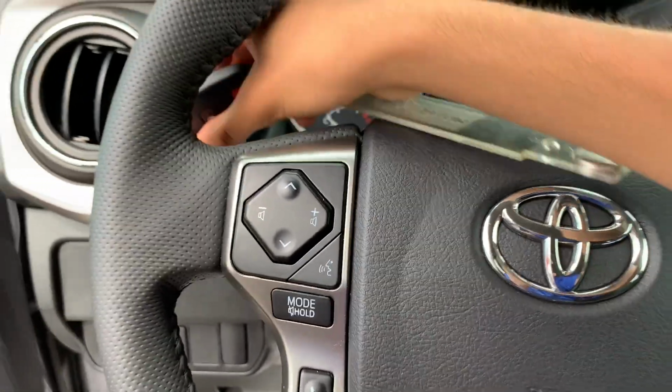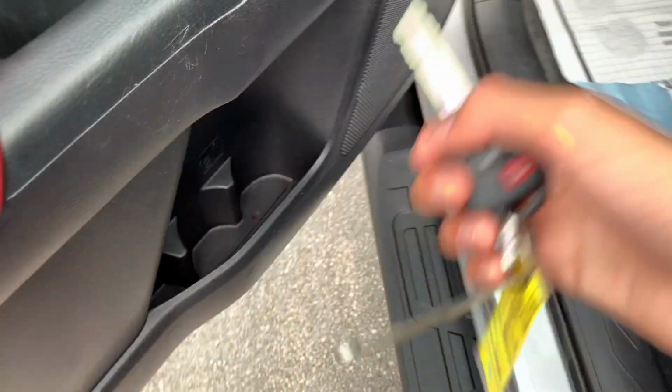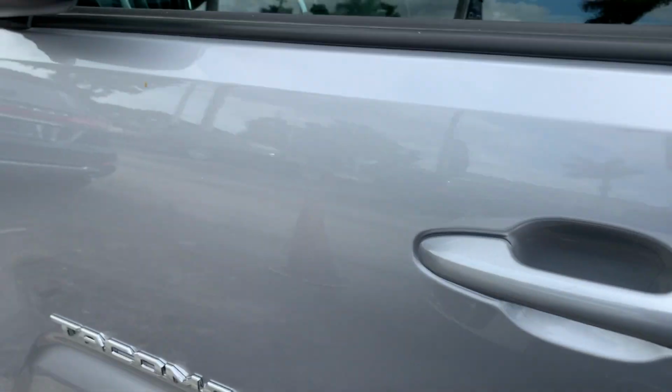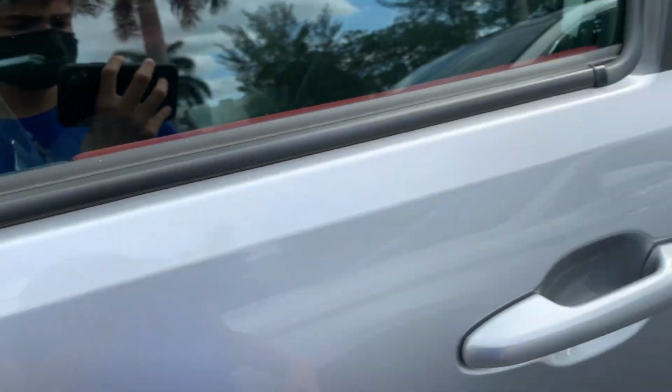So guys, I hope you enjoyed this review of the 2021 Toyota Tacoma SR5. A rather basic truck, but very dependable.